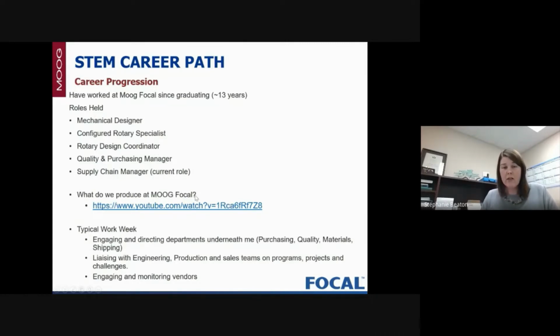As a mechanical engineer working at MOOG Focal, I was involved in product development, production support, as well as specializing in some of the design requirements for our products. So very, very technical. I created bills of materials so that someone could build a product that I've designed. I also did drafting, creating 3D CAD models and then creating drawings so that vendors could produce the part that needs to be built into a unit.